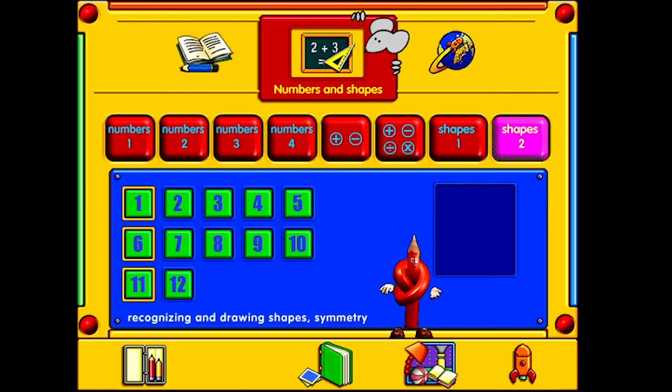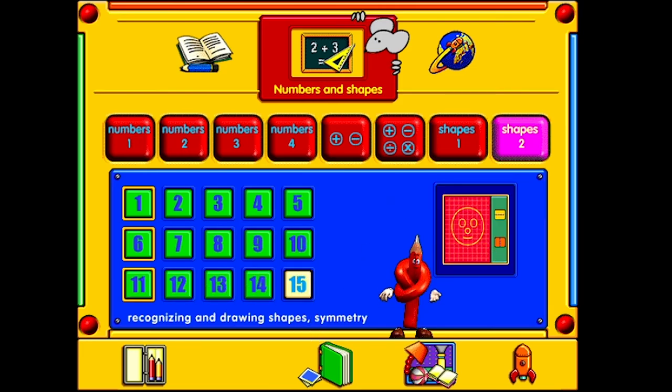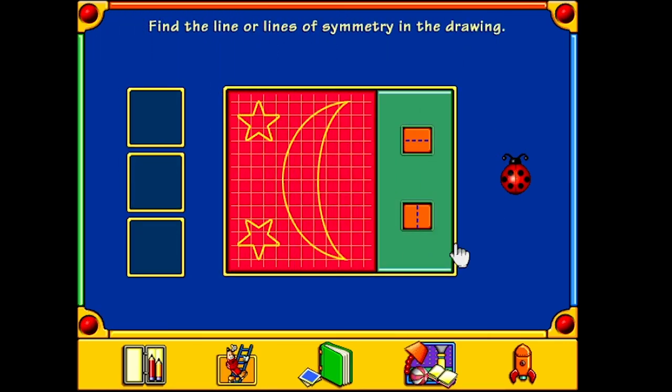Alright, last one for the day. Good riddance. Right on! Find the line or lines of symmetry in the drawing. A line of symmetry cuts a shape into two halves that look like reflections of each other in a mirror. When you've finished, click on the ladybird.